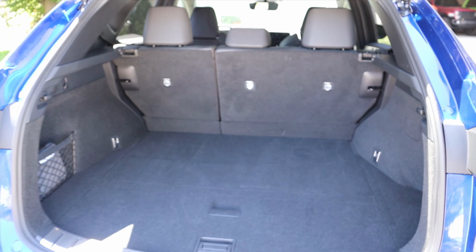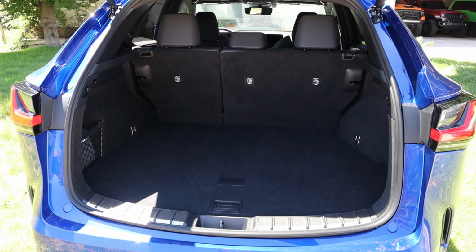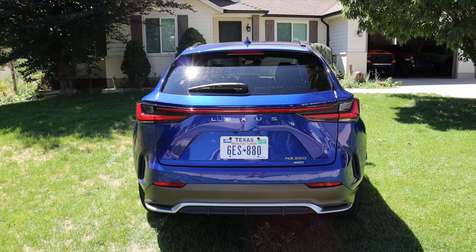It is quite spacious. And then notice here, even more storage space down below. And yeah, overall, I think that it's a pretty practical SUV. Again, it's not massive, but the cargo area is actually super solid. And then when you are done, you can press this to lock it, or you can just press that to lower down the hatch. And there you go.